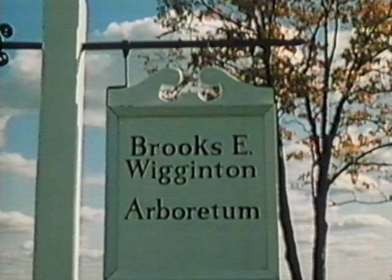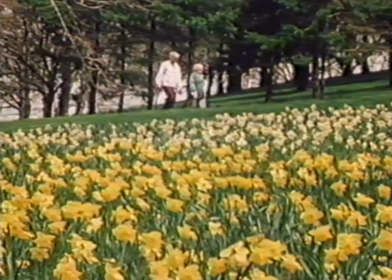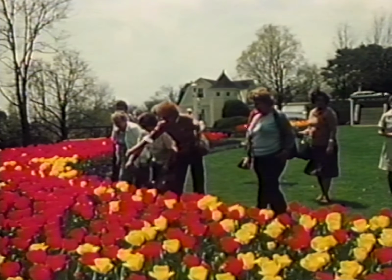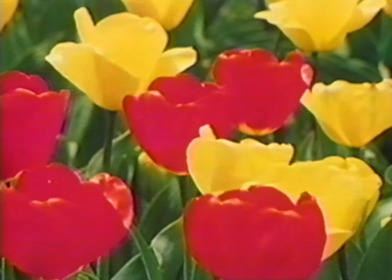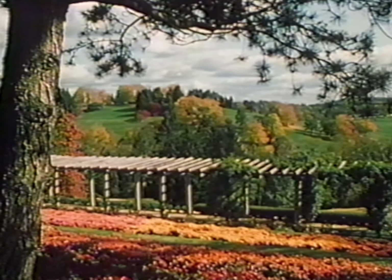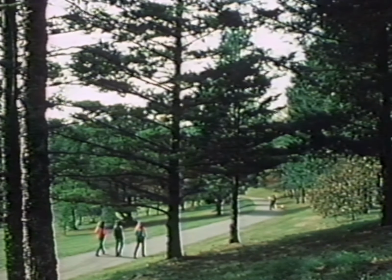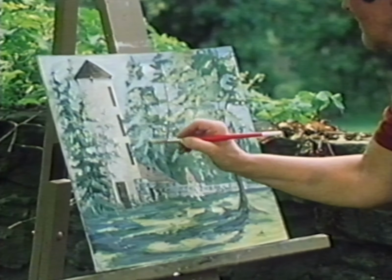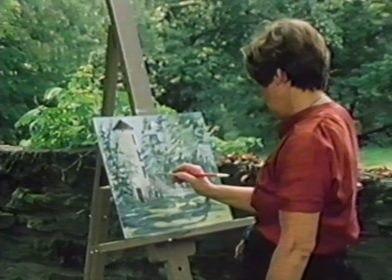The 90-acre Wigginton Arboretum is dotted with tens of thousands of daffodils and tulips that signal the first signs of spring. Terrace gardens are a colorful contrast to the lush surrounding hillside. Miles of walking trails beckon outdoor enthusiasts all year. There is natural beauty everywhere. The resort is a haven for artists and photographers.